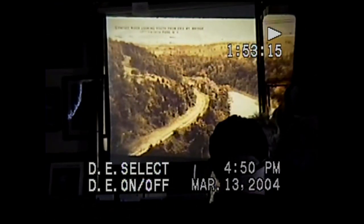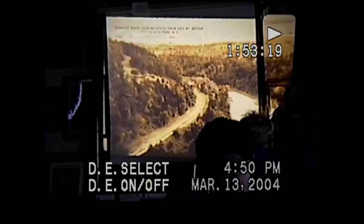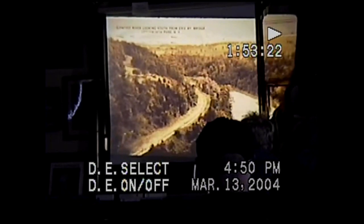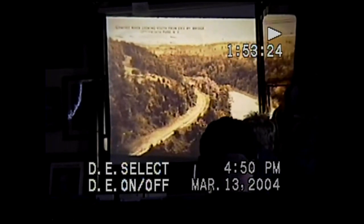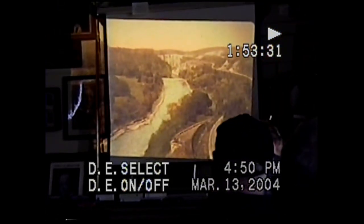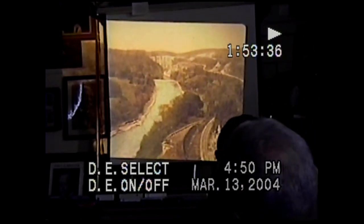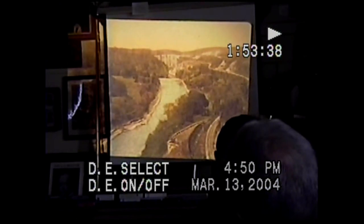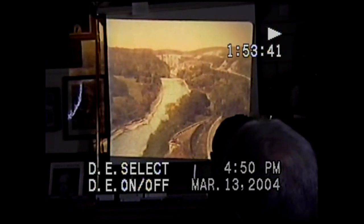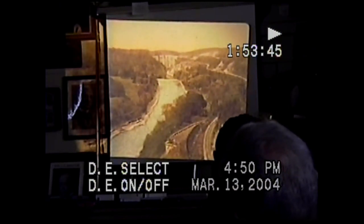This is the Genesee River looking south at Letchworth Park going towards Olean. Basically, the railroad is on the canal towpath. On your right, of course, is the Genesee River. Now, this is another view, the opposite side. This is going up towards north, towards Rochester. Right off the top of the Portageville Bridge. Both of these, by the way, are off postcards.